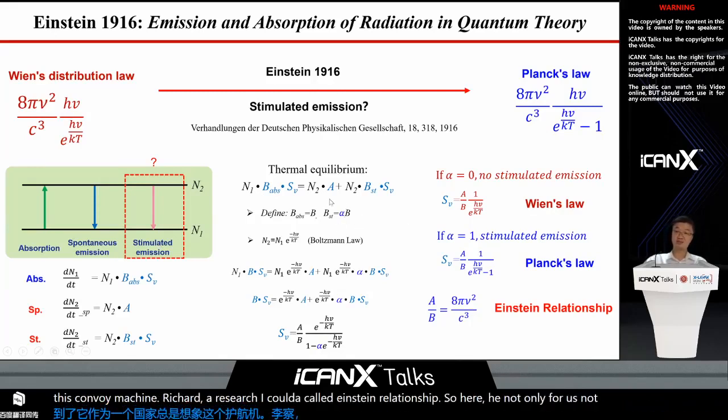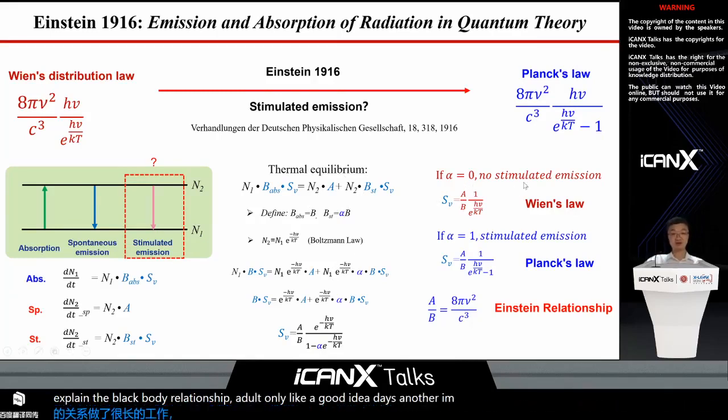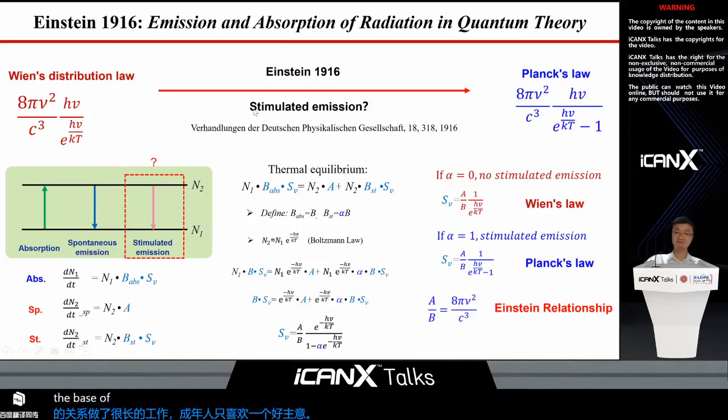Here he not only derived Planck's law to explain black body radiation, but more profoundly, he got the idea that there is another emission process, so-called stimulated emission. That's the basis of the later invention of the laser.